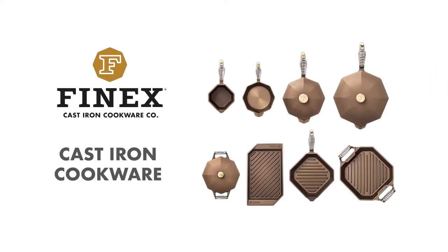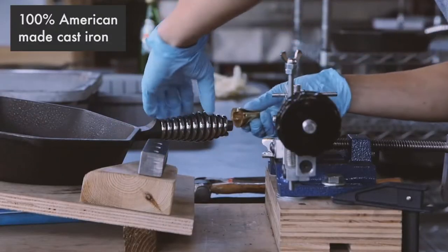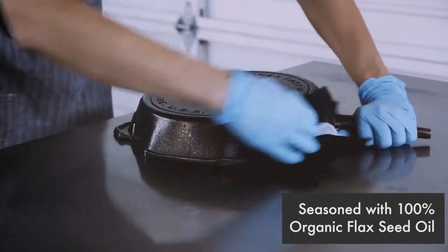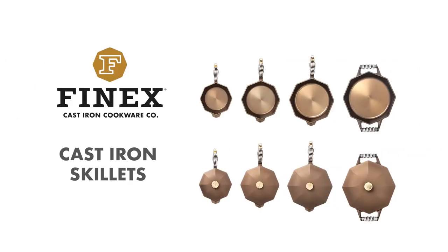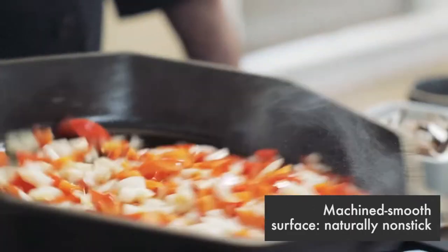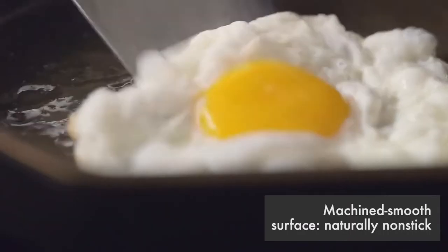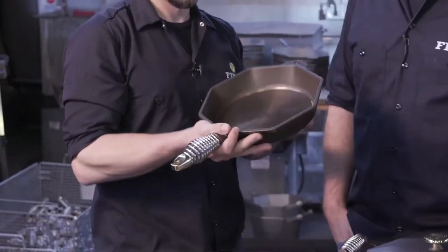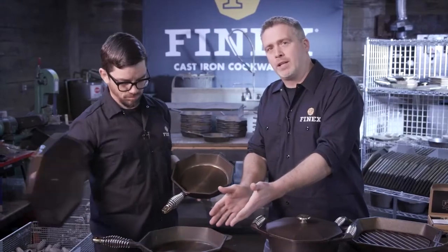This is Finex Cast Iron Cookware, where we have a number of products. All US made cast iron. All pre-seasoned in 100% organic flaxseed oil. Another key feature making it the best cooking surface in the market is our machined, polished, naturally non-stick cooking surface. We have our 8-inch cast iron skillet, our 10-inch cast iron skillet, and our 12-inch cast iron skillet.